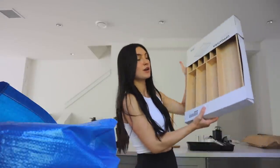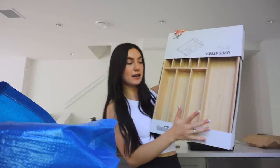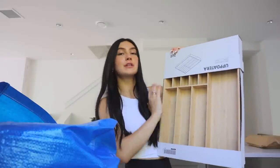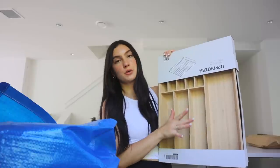And then the next thing we got is this utensil divider, because ours is really, really small from our apartment because our drawer wasn't that big. So this one is gonna fill out the drawer really nicely, and I really like the wooden. It should fit in our drawer pretty nice.